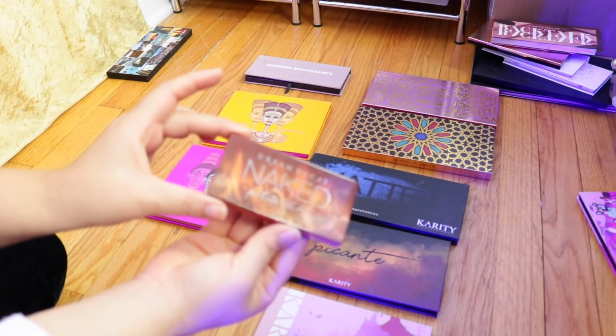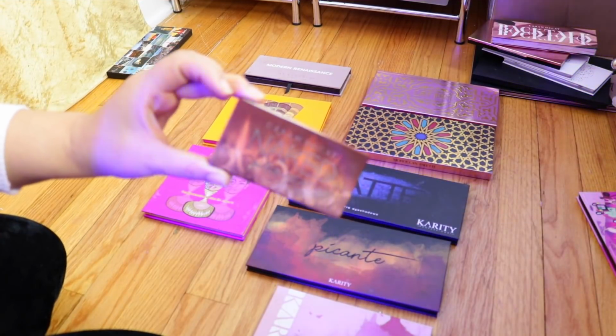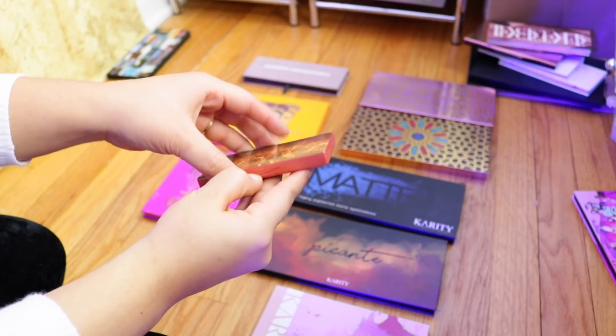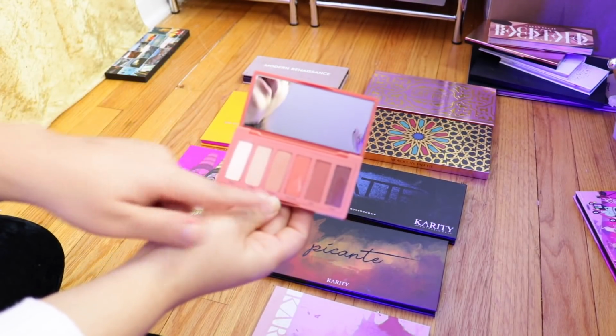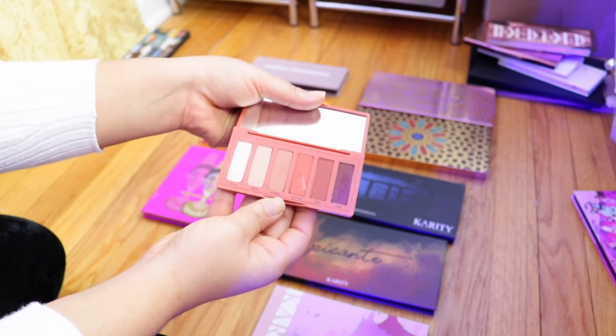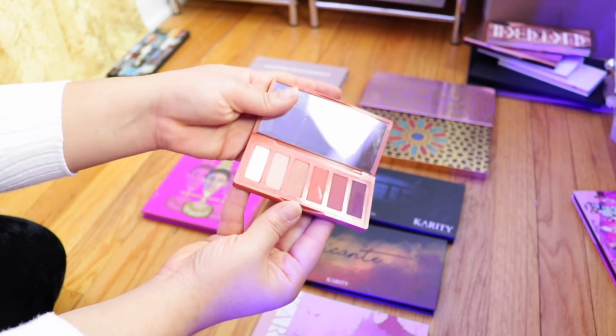Another palette that I have from Urban Decay is this little cutie, which is the Urban Decay Petite Heat eyeshadow palette, and this one I'm definitely gonna keep, you guys, just because I really like these eyeshadows and I have worked with it before, so I'm definitely gonna be keeping this little palette right here.